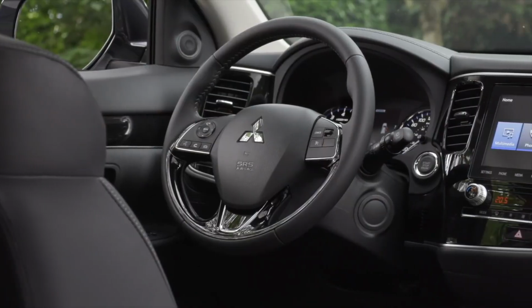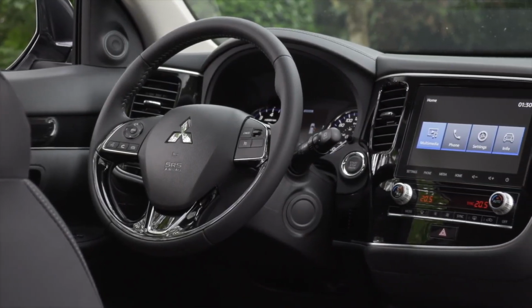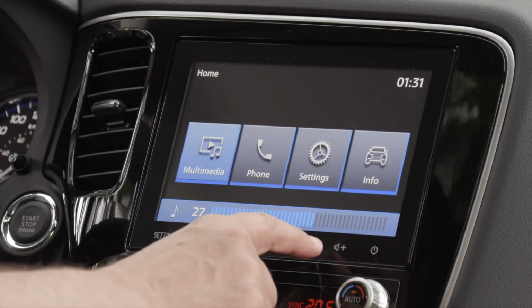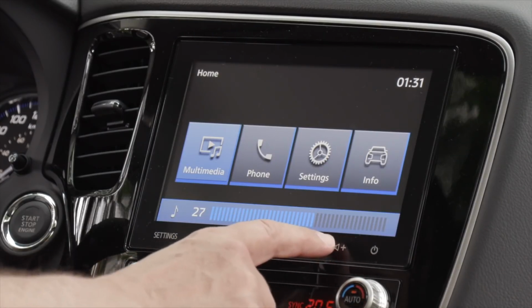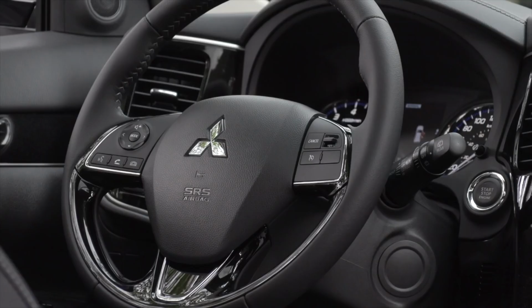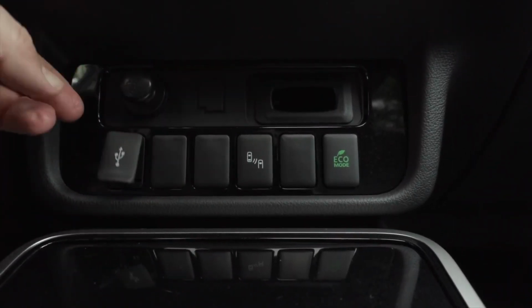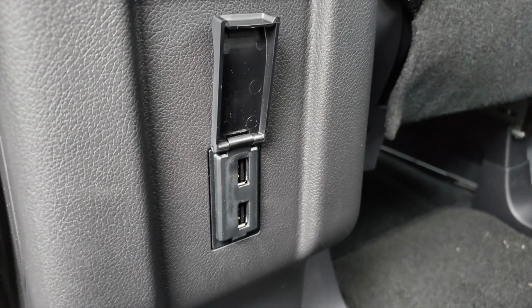You also get an 8-inch display audio system. It comes standard with Apple and Android. However, they got rid of the volume knob. The one I reviewed a few years ago had a volume knob. Now they've gone to this touch-sensitive volume control. There is volume control on the steering wheel, however. There's also USB jacks underneath the center console, and in the back there's 2 USB jacks as well.